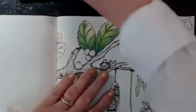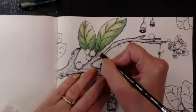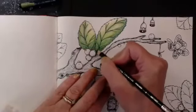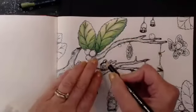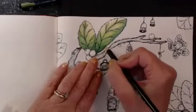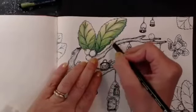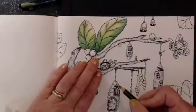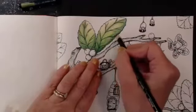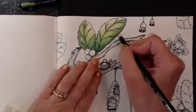All right, now I'm going to go to the dark green, and I'm going to get a little bit more down in here, and then maybe a little bit more on the side here. Hope y'all can see.